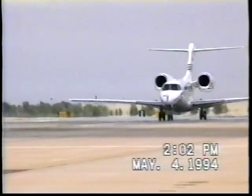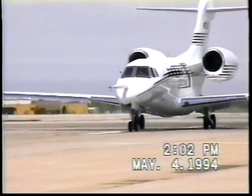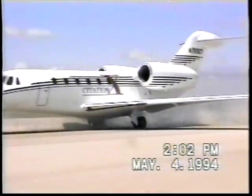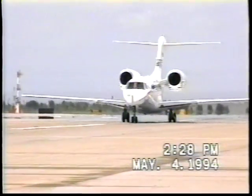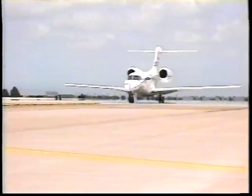Testing has also been completed to establish that water from the nose tires is not ingested by the engines. We begin at low speeds here, about 60 knots, and then build up to about 120 knots. The result was that we had water getting close to the inlet at 80 knots, and then it continued to improve as the speed increased.